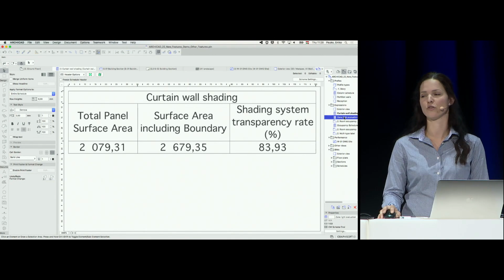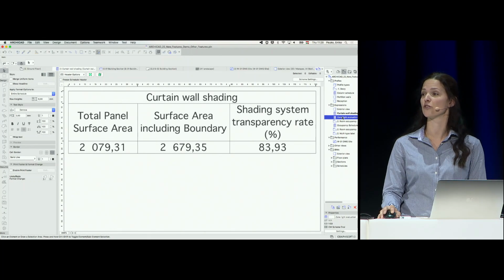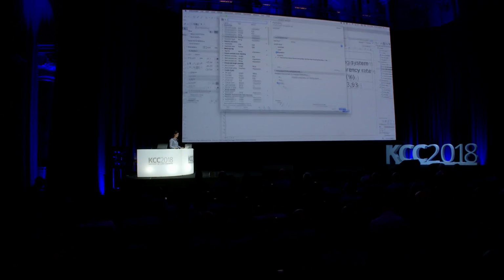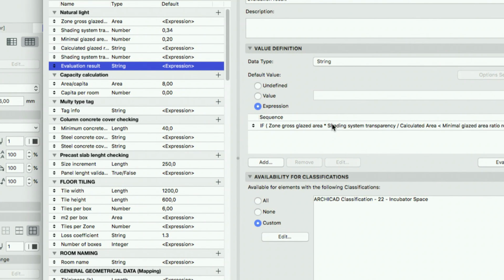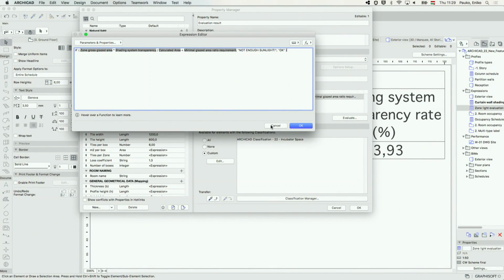Further on, I can also use the data for validating my design. So let's say that I'd like to check the sunlight conditions behind these shading curtain walls. What can I do? I can also use this data that comes from the expression in another expression that evaluates the lighting conditions of my zones. So this one here uses the result of the other expression and will give me text-like feedback whether they meet the requirement or they don't.